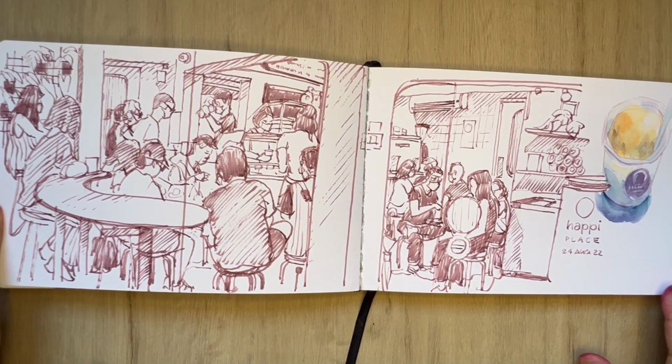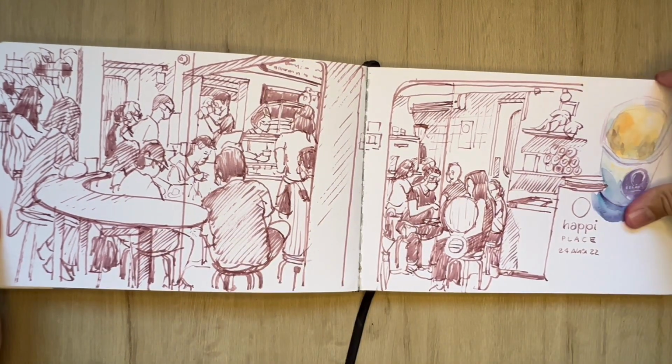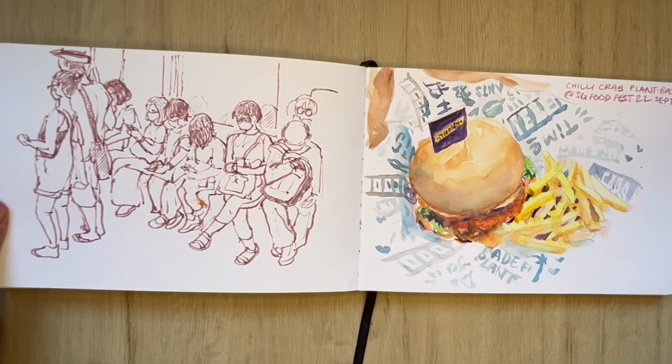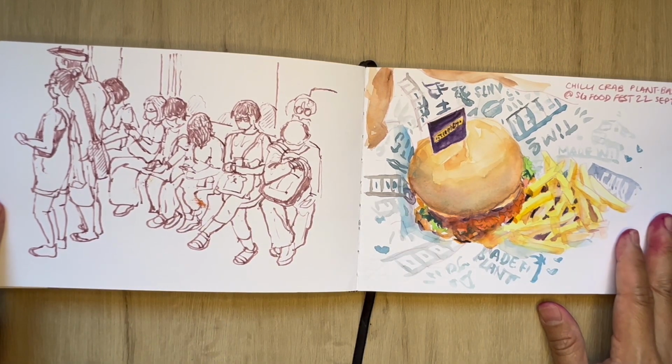And this is cafe sketches at the Happy Place, meaning for ice cream. I had that covered too, so if you want to check that out, there's the link. More train sketches, and again cafe sketches. It was a week filled with cafe sketches.